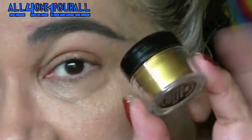So I'm doing this. Last week I said I used Tiara. I was using Grand Tiara. This is the Tiara. And then this is the Goldilux. This is the old formula. Supposedly she improved the formula.